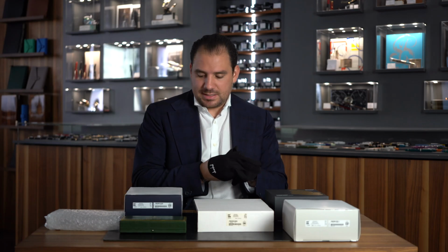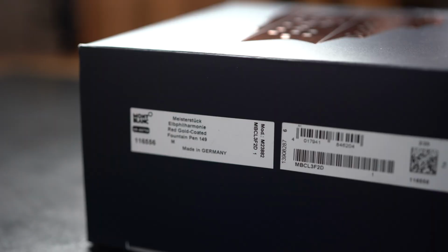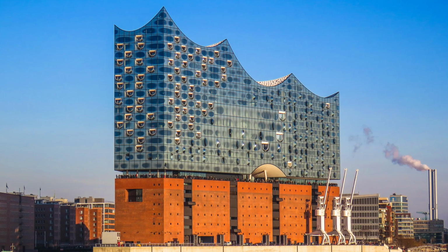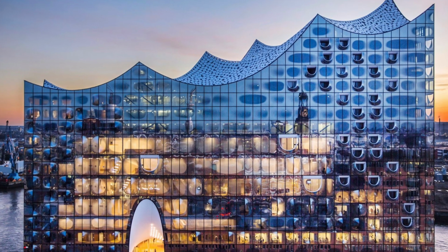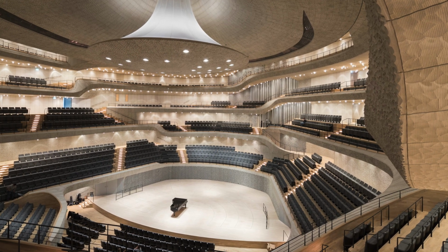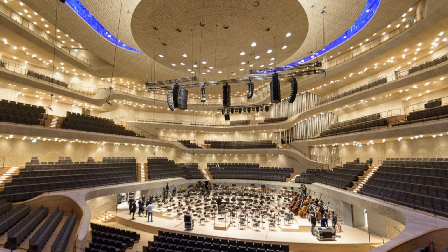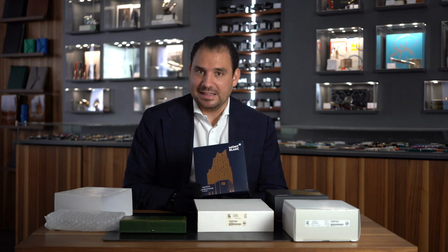Well then, as a next piece, let's discover the Montblanc 149 Elbphilharmonie, which is this one that I have here. This Montblanc 149 Elbphilharmonie celebrates one of the most remarkable architectural achievements of the 21st century, the Elbphilharmonie Concert Hall in Hamburg. It was designed by the Swiss architects Herzog & de Meuron. This hall represents a fusion of modern design and cultural significance and was originally budgeted at 77 million and turned out to actually cost 866 million. So definitely one of the most expensive concert halls ever made in human history.